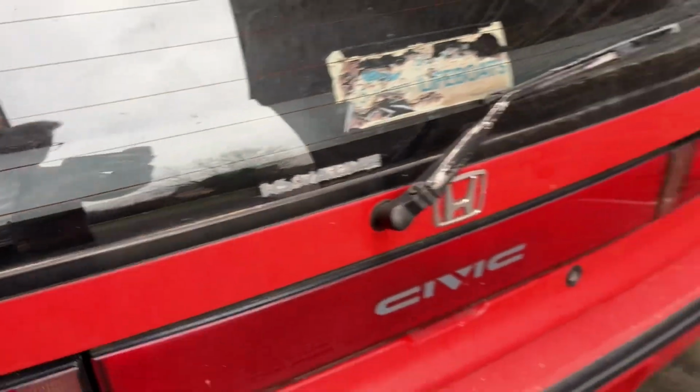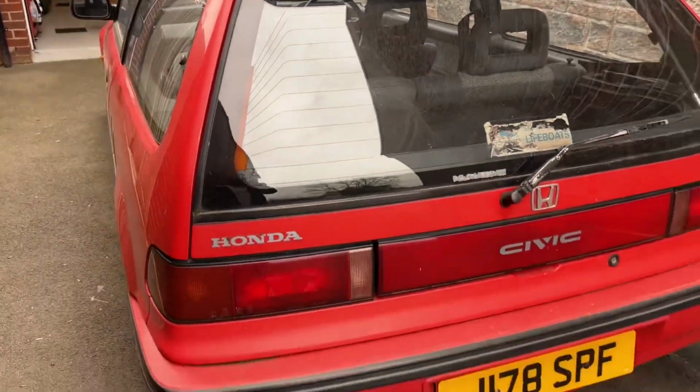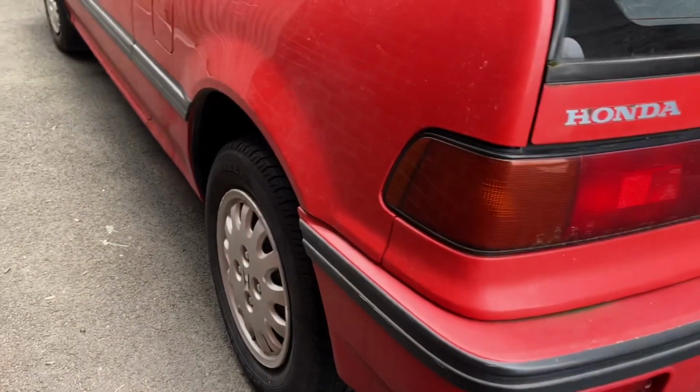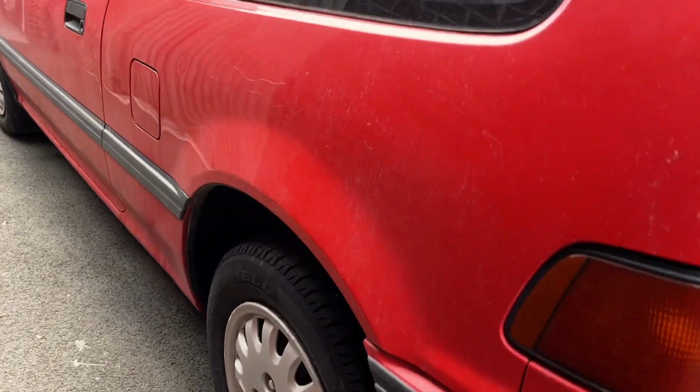16 valve. It's got the rear wiper. Paint's flat as a pancake, but like I say, the car's been parked up outside for a long time. It's still pretty red. I don't know how well that comes across on camera. It's got no modifications at all. Standard exhaust, standard suspension and ride height.